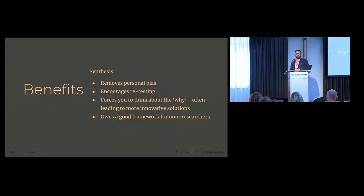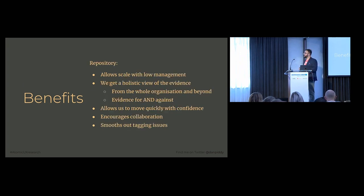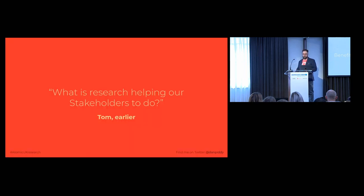Now, with the few seconds I've got left, here's a summary of some of the benefits of the atomic design process. It removes personal bias, encourages retesting, forces you to think about the why, often leading to more innovative solutions. It gives a good framework for non-researchers, and that's all to do with the synthesis. For the repository, it allows scale with low management. We get a holistic view of the evidence for the whole organisation, evidence for and against, which is really important, and allows us to move quickly with confidence, encourages collaboration, and smooths tagging issues.